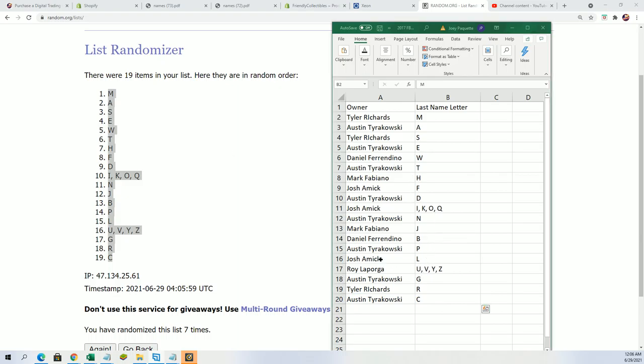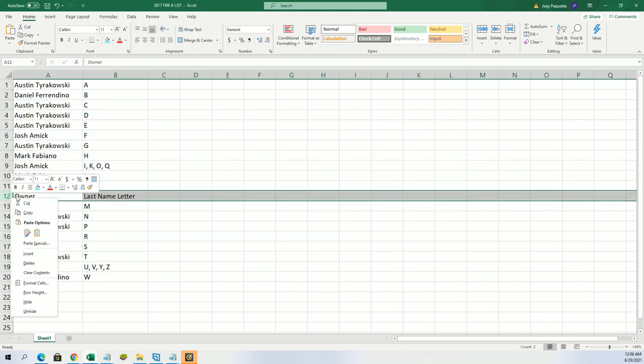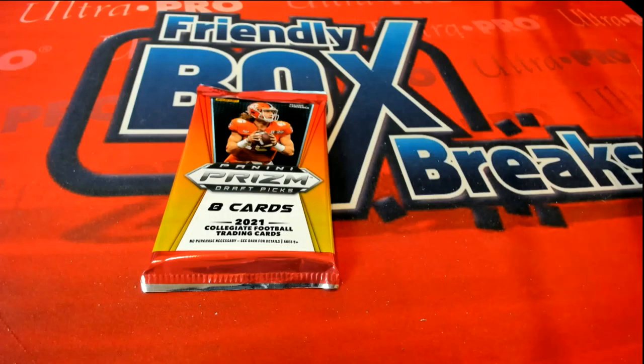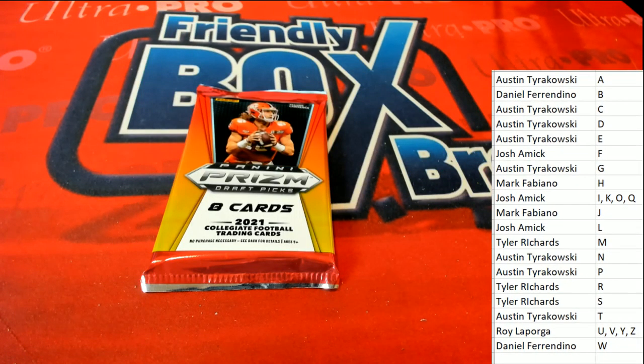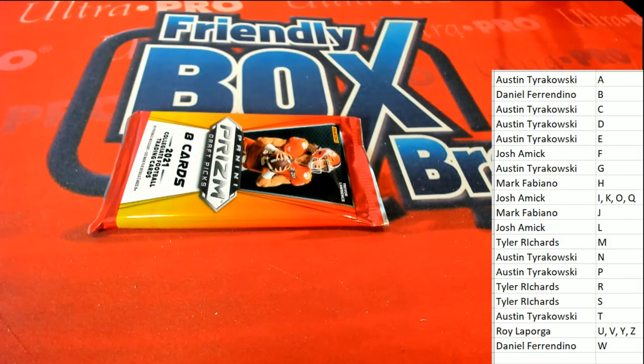Good luck with L. Josh A. scored L. I'm going to put them into alphabetical order by letter. I'm going to eliminate this little part. Let's see what we can get in Prizm.